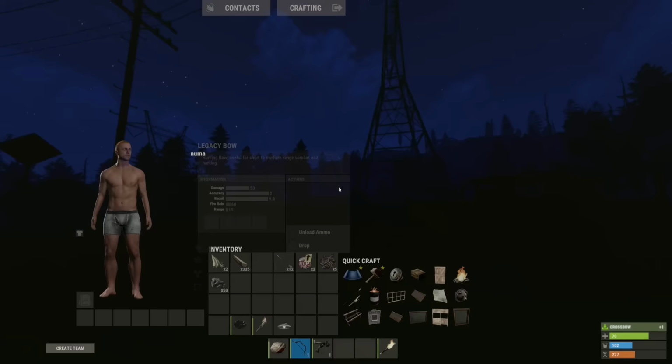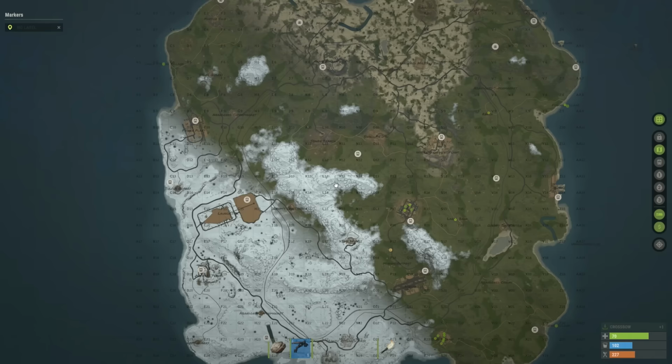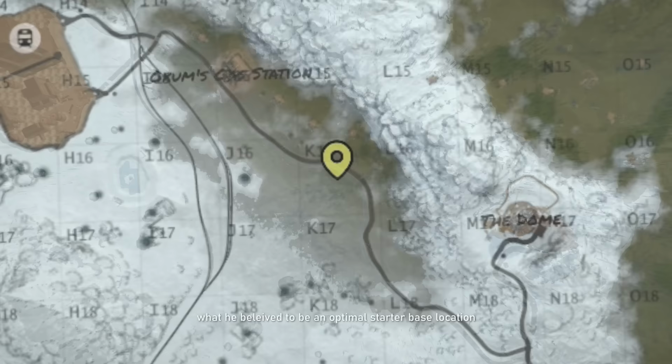Slippery Crossy. Let's go. Stevie told us to mark K16, what he believed to be an optimal starter base location. We would all meet up there.